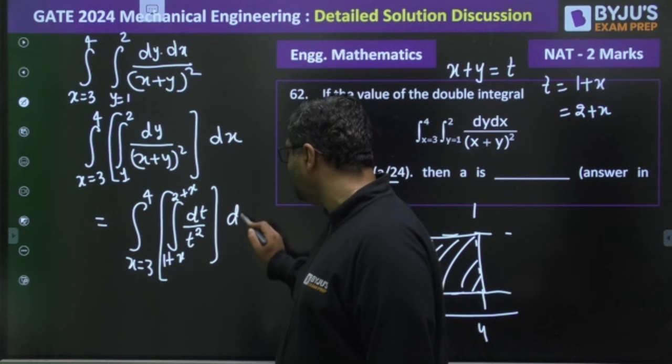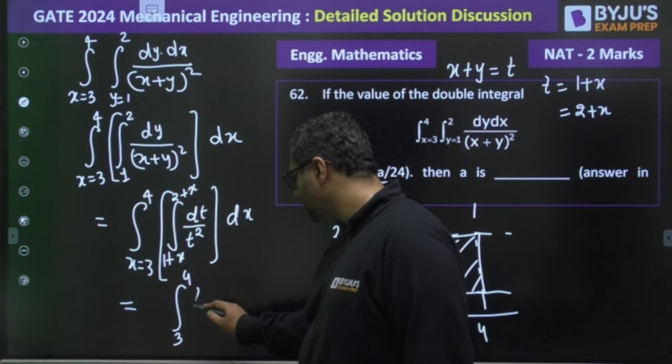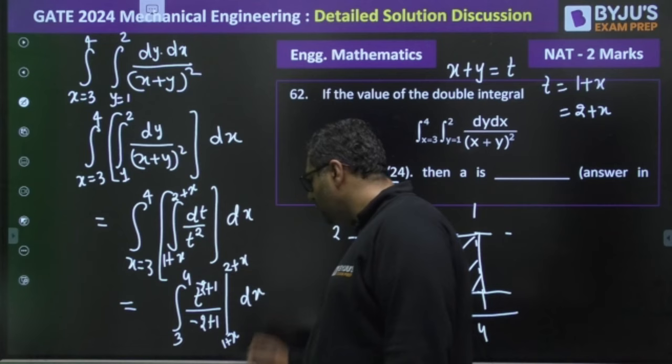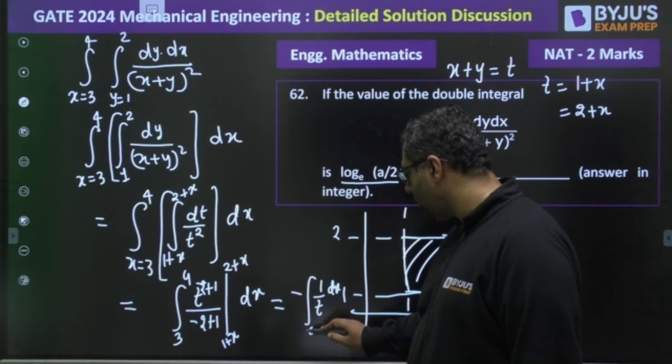So when we do this, x is equal to 3 to 4, t squared can be written as t to the power minus 2 plus 1 by minus 2 plus 1. This is the integration, from 1 plus x to 2 plus x, dx. t to the power minus 1 by minus 1 is going to be minus 1 by t, dx. Limits are 1 plus x, 2 plus x.